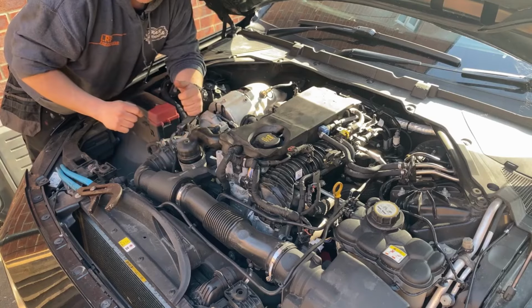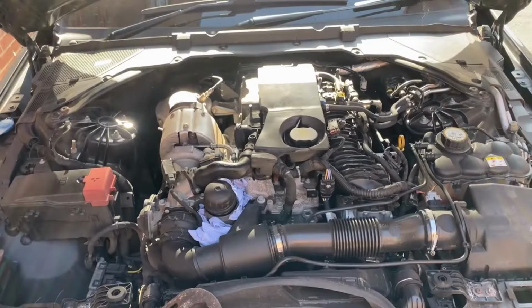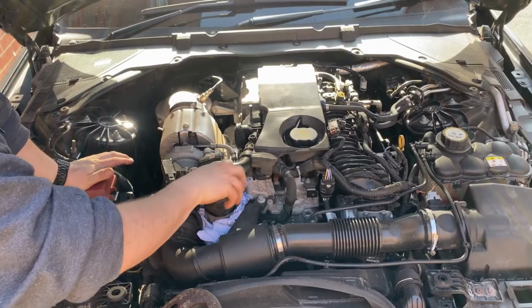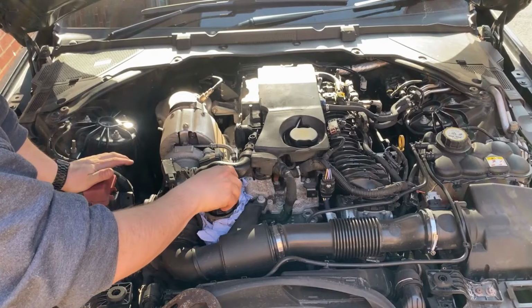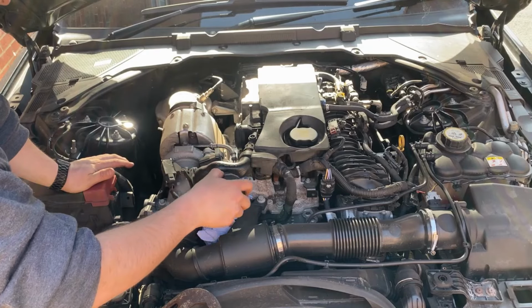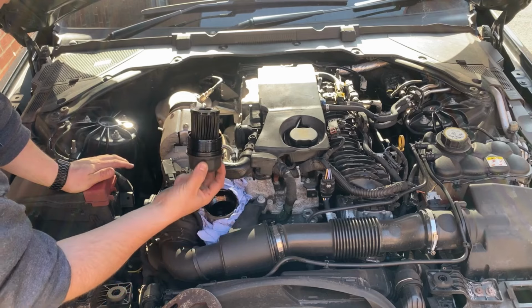I'm going to quickly grab some blue roll and just put it all around here so we can actually take the cartridge out. Okay, so as you can now see, I've put some blue roll just around here just to stop any old oil from falling down the engine. But in all fairness, it should have drained completely. There's a one-way return valve in there. When we drain the oil, it all should have drained.